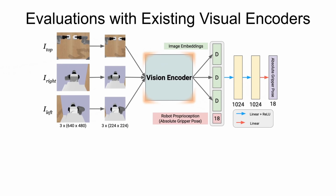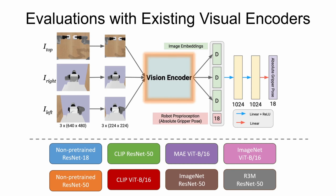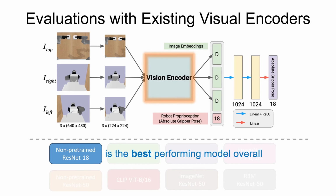We train and evaluate policies based on 8 different vision encoders, including from-scratch baselines as well as pre-trained weights from CLIP, ImageNet, and R3M. We empirically show that the from-scratch encoders perform best over all setups varying in difficulty, data quantity, and imitation learning method.